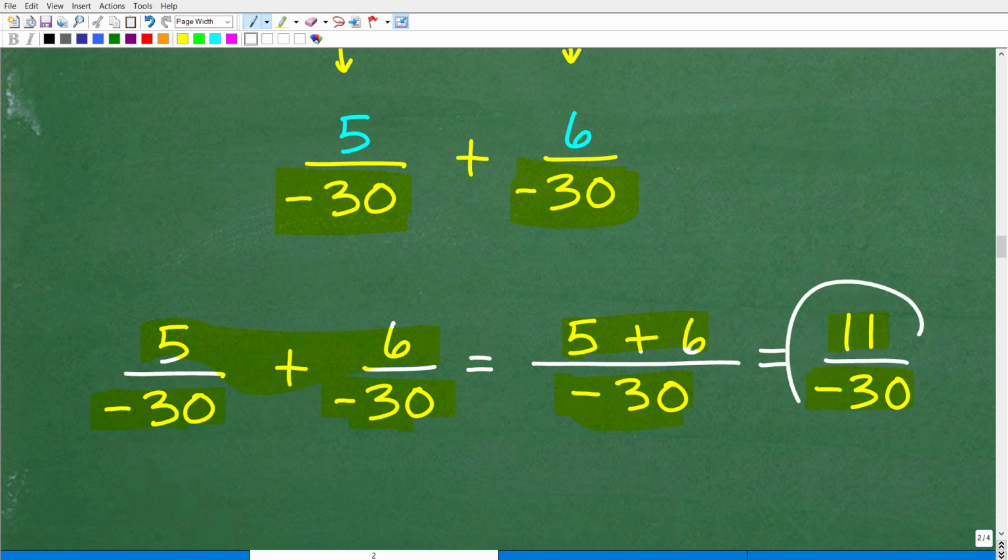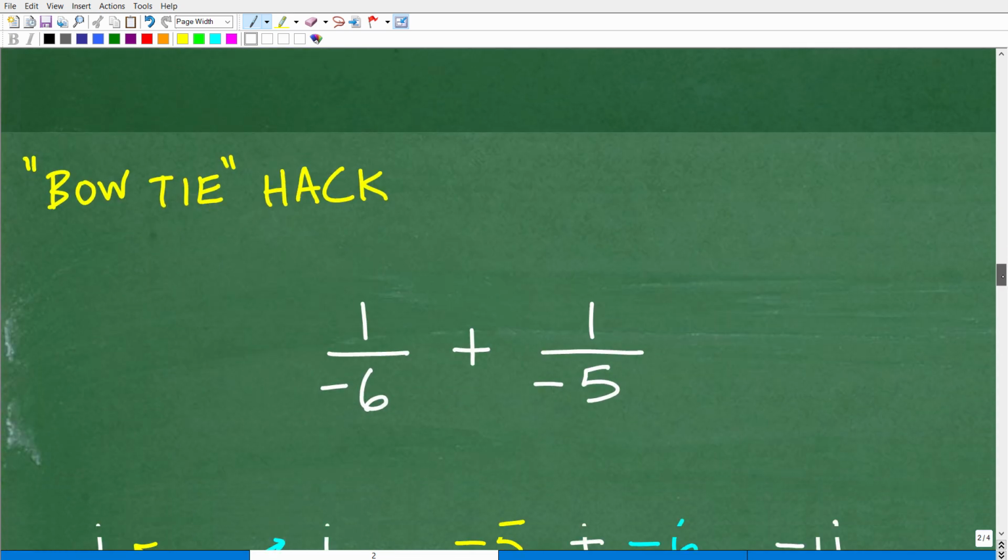This is the answer. Now, keep this in mind. I'm going to show you another way, and then I'm going to talk about a subtle little technical thing that seems to trouble a lot of students. But here is the answer, 11 over negative 30. Just hold one thought, because some of you might be wondering about the answer I initially gave you in the beginning of this video. I'll address all of this in just 1 second, but let's talk about the second way to add these two fractions.